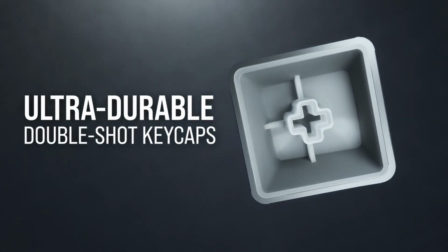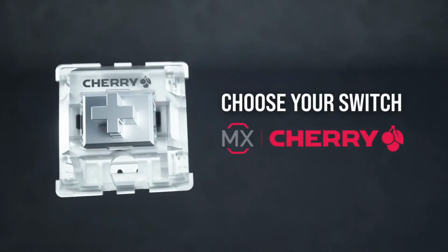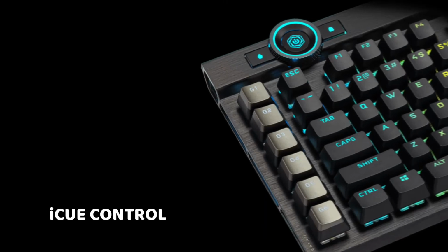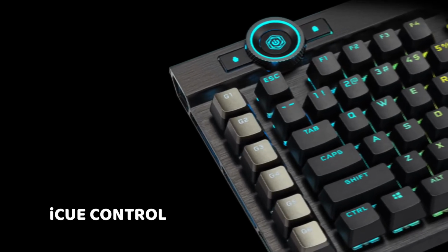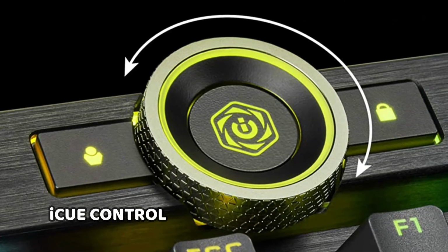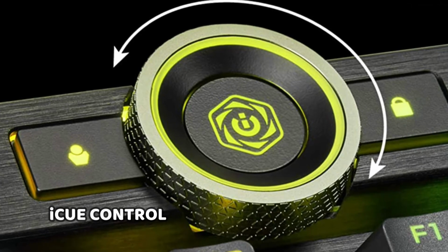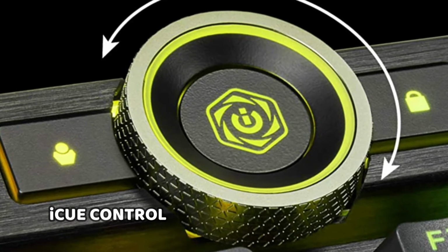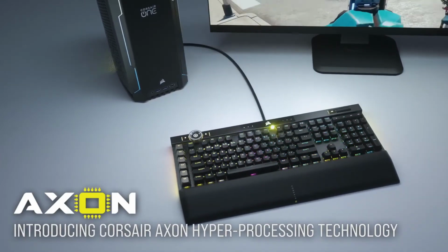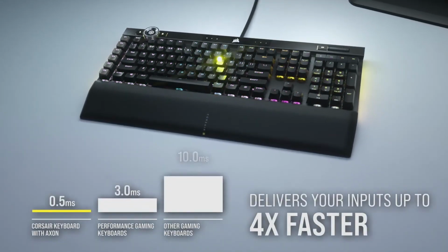But look a bit closer and there are differences. The switches in this particular model are completely new, and they are in fact Corsair's first optical offering. Then there's the big glowing iCUE control wheel in the top left-hand corner, which takes on a number of guises depending on what mode it's in. You can use it to skip music tracks, adjust light levels, use it as a zoom or scroll wheel, plus a few more. At the back end, you have Corsair Axon Hyper processing technology doing the grunt work of actually keeping the keyboard up and running.